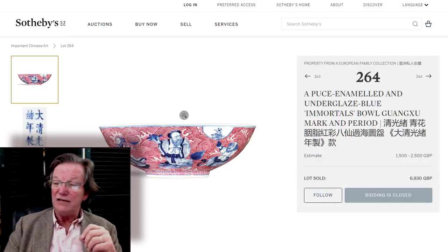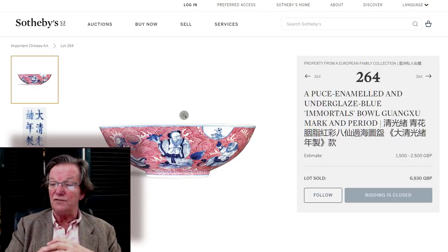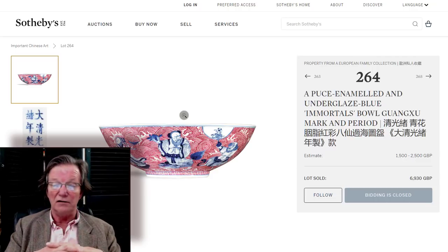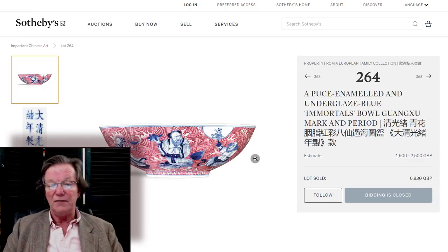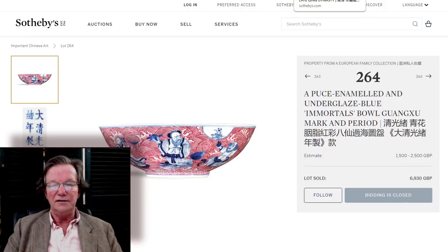But at any rate, it was estimated at just 1,500 to 2,500 pounds, and bam, it took off and sold for almost 7,000 pounds, 6,930 pounds, or around $8,500. But again, it seemed like a low estimate, and you've got to take a shot at it because you never know. But that shows you how they can sometimes be a little off on estimates. I think Bonhams and Sotheby's both, and some of these catalogs, have made a concerted effort to keep the estimates reasonable to encourage competition. But when they do that, there's always the chance that it actually goes for that, and then you're in good shape.